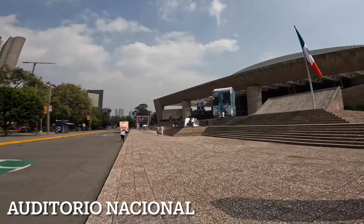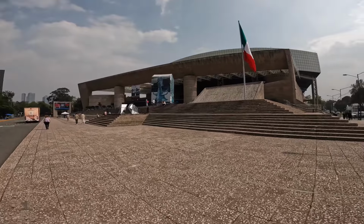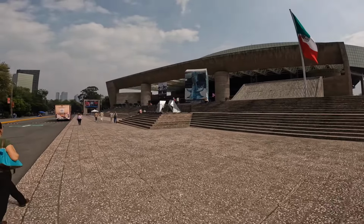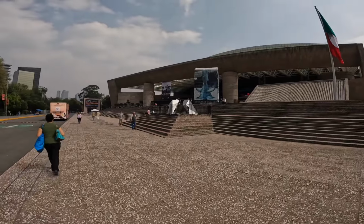This is the Auditorio Nacional, a national auditorium. It's a beautiful, huge building, hosts concerts and events. Just gorgeous, even from the outside, just to look at it, it's so nice.